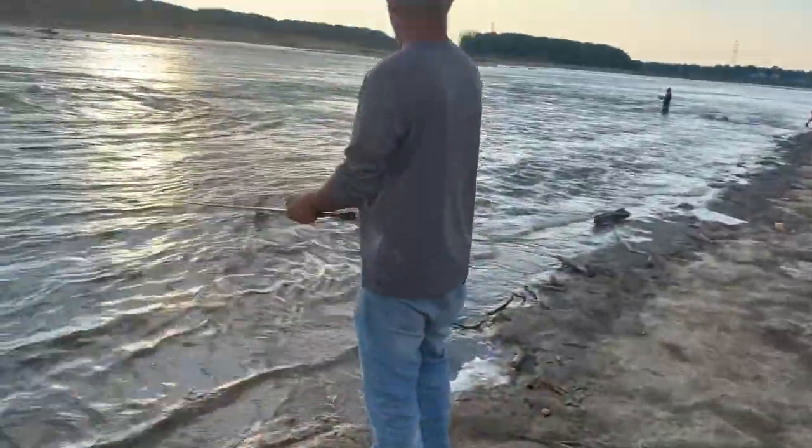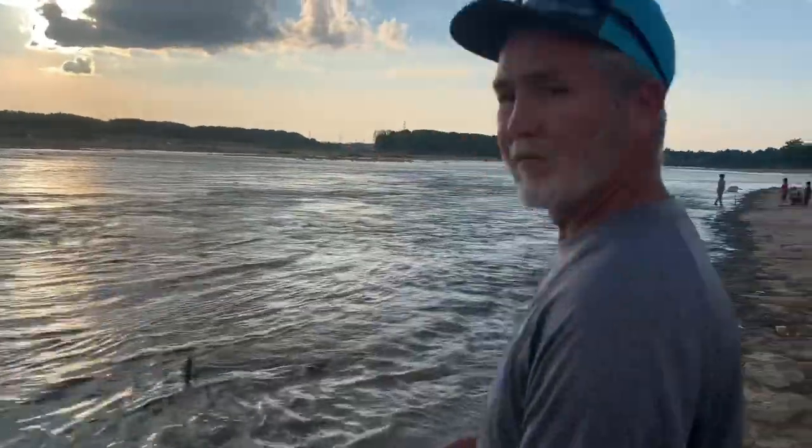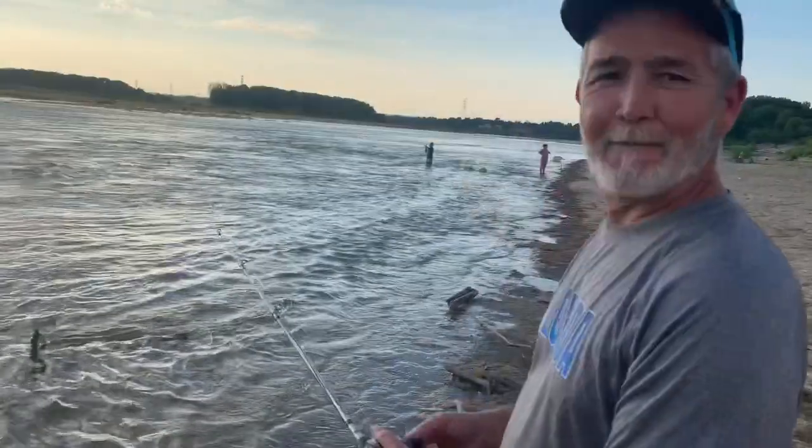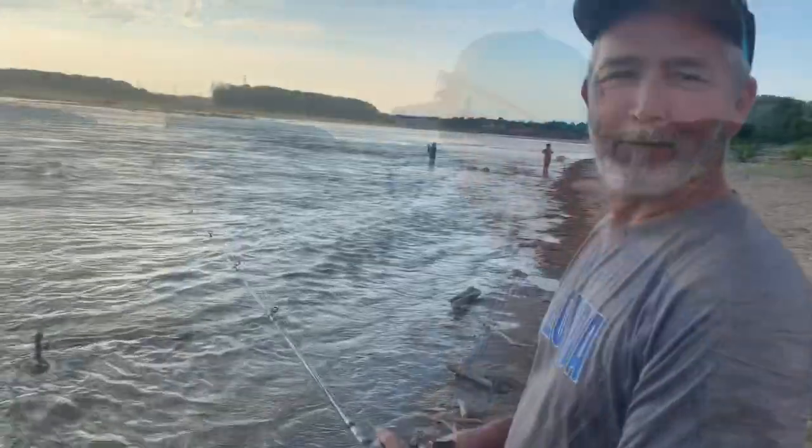Now, we're out here trying to get some skipjack. Let me show you where we're at here. I'm going to try to get us some skipjack for in the morning so we can go catch some blue. And Steve Stacy, tell them what you're doing. Trying to see if I can find some skipjack. For what? Catfishing, baby.